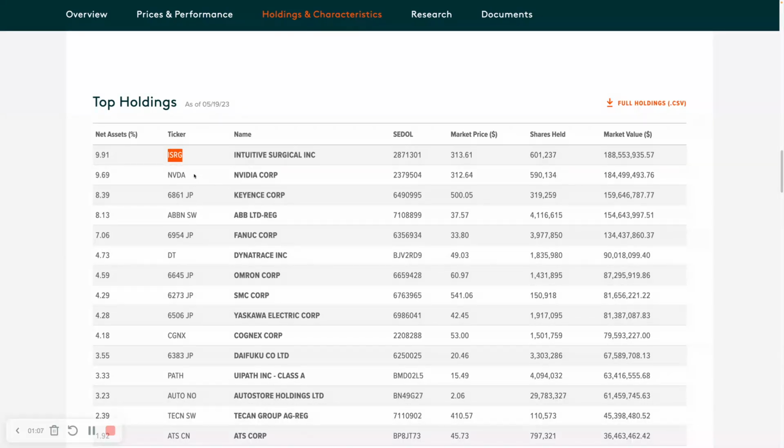So the biggest holding being ISRG at 9.91% currently, and then Nvidia at 9.69%. Keyence Corp, which looks like a Japanese stock, and ABB, another one, FANUC Corp, and then Dynatrace here. So a few from the US market, making up obviously a good chunk of it in the top 5 stocks, almost half of the weighting of the ETF in these top 5 or 6 stocks. From a US perspective, we've got ISRG, Nvidia, and Dynatrace to look at, whereas some of the smaller names are starting to come through, like PATH, which is also starting to move towards stage 2 at the moment. We'll talk about that one in a little bit as well, with a new stage 2 breakout attempt recently.